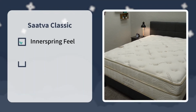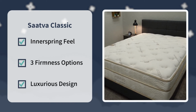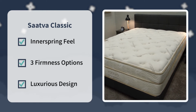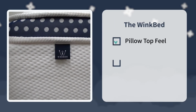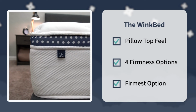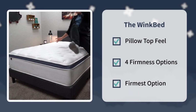Well, over here at the Slumber Yard, we'd say check out the Saatva Classic if you want more of a luxurious hybrid mattress with a traditional innerspring feel, you want 3 different firmness levels to choose from, and you like the sound of that complimentary white glove delivery service. And then look into the WinkBed if you also want a premium pocketed coil bed with a soft pillow top feel that's also available in multiple firmness levels, and you want the slightly more affordable option after discount. But hey, that's just our take on it.